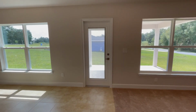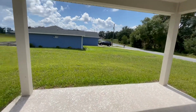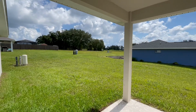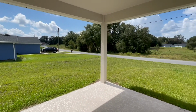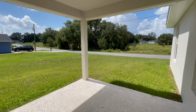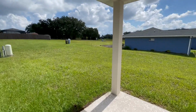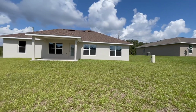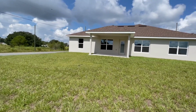Okay, as we're going out to the backyard, something I want to point out is that this door has mini blinds inserted within the glass for privacy. Now the builders of this home are offering a 1-year builder warranty, and you also get a 10-year structural warranty.